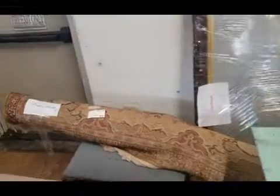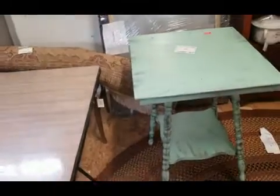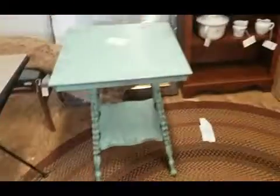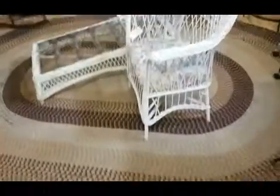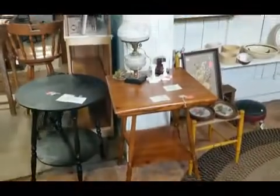We do have a number of rugs. Most of them are on the floor, but we do have a few rolled up. They have the dimensions on them. They're easily seen by just rolling them out a little bit. All very reasonably priced. Plenty of braided rugs and wool rugs, all available for a very nice price.